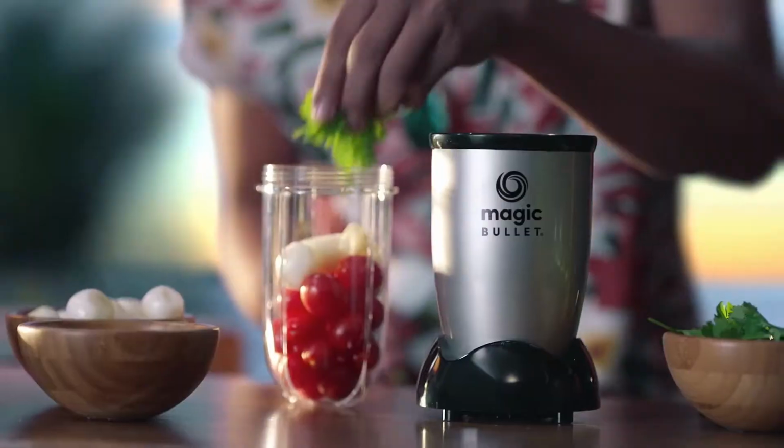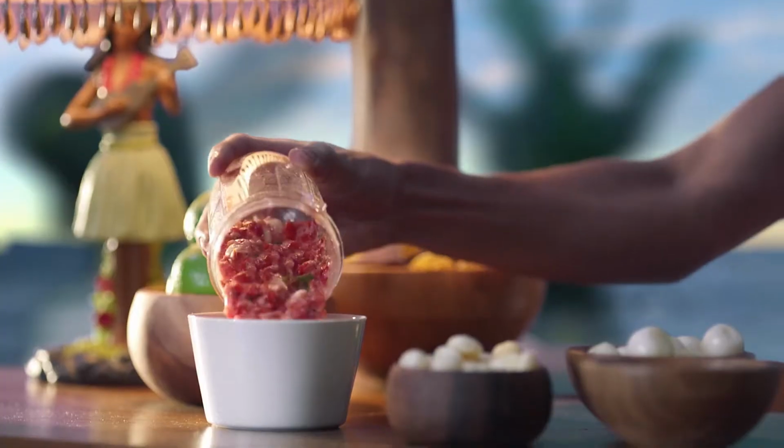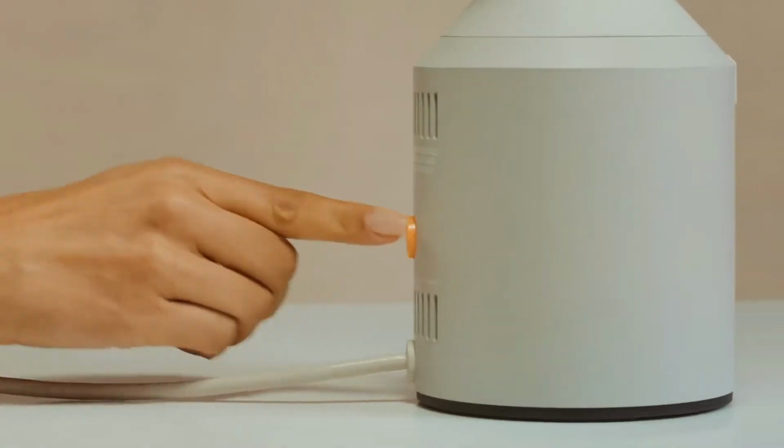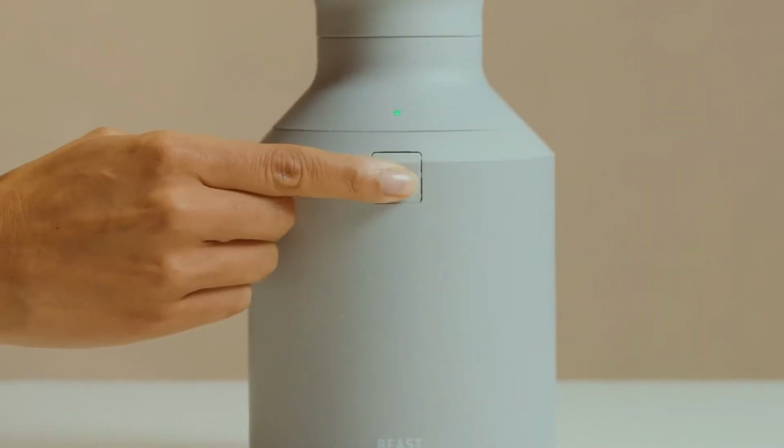A personal blender can be used to blend most things a full-size blender can. Plus, it can even function as a food processor in some instances, like pulsing up a pesto or salsa. In today's video, we're going to check out the best personal blenders for smoothies of 2022.